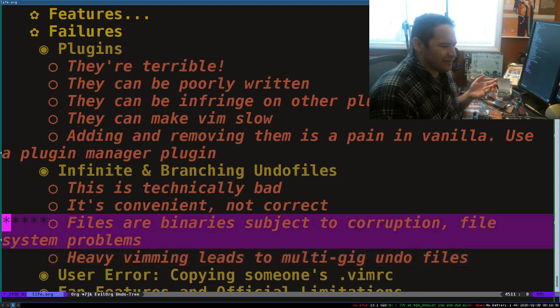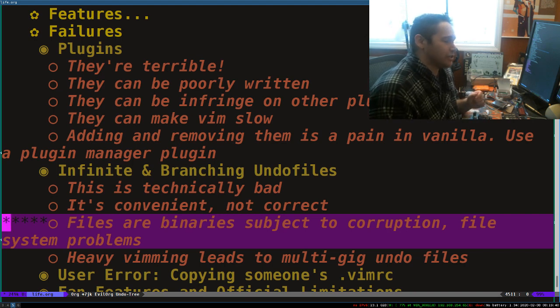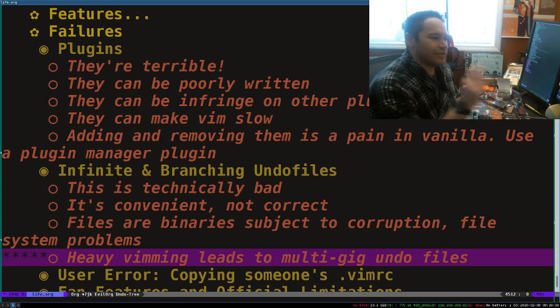And the binary thing, you'll start to rely on these files a lot, and they are just binaries, and they are subject to corruption. And if they get corrupt, you're out of luck. You get nothing. And they can be multi-gig files, which causes other problems. This is part of the things, like people set up Vim, and then they're like, oh, well, I want this plugin, and I want that plugin, and I want to add this, and I'm going to do lots of work with it.